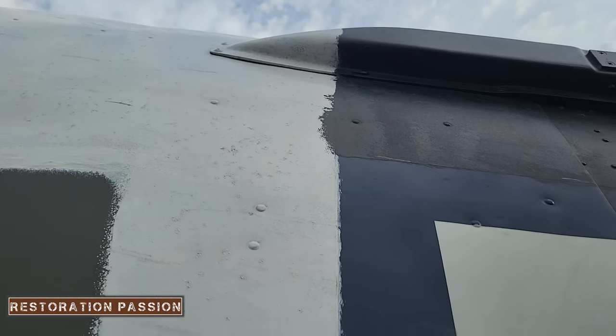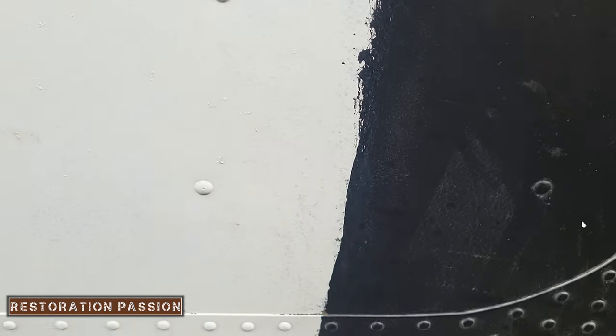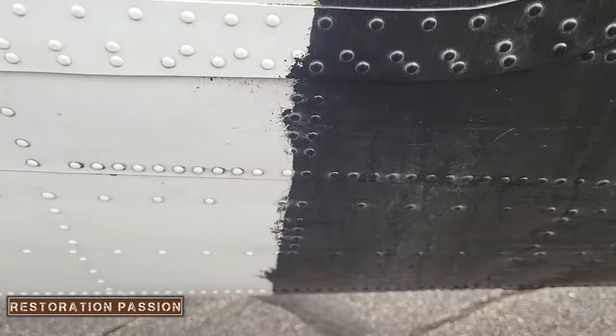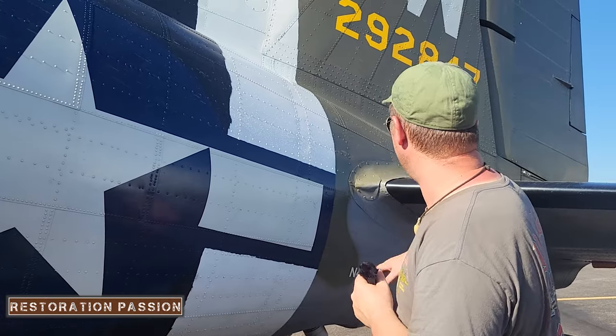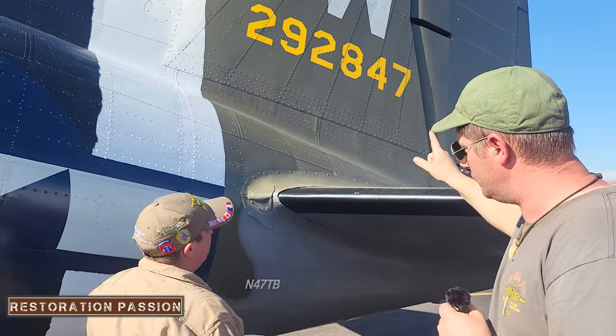And then touching on the restoration, it all lies in the details and the quality. The restoration crews have even done the hastily painted stripe. So that's a really good detail. Very cool. And is that the aircraft's... That's the tail number. Is that the same as the serial number on the data plate?